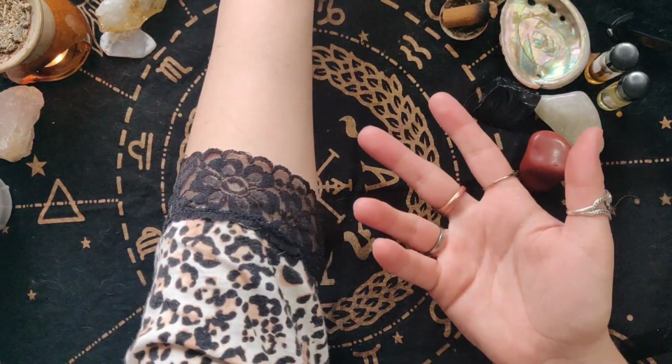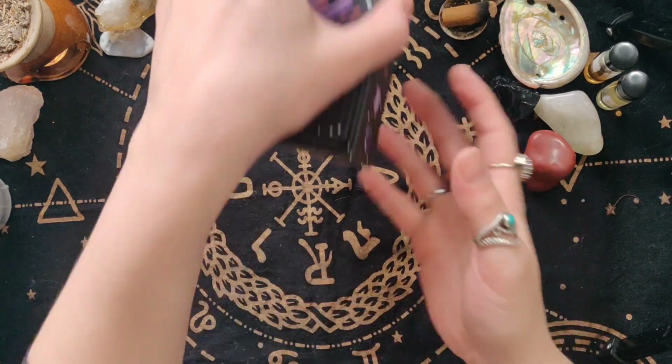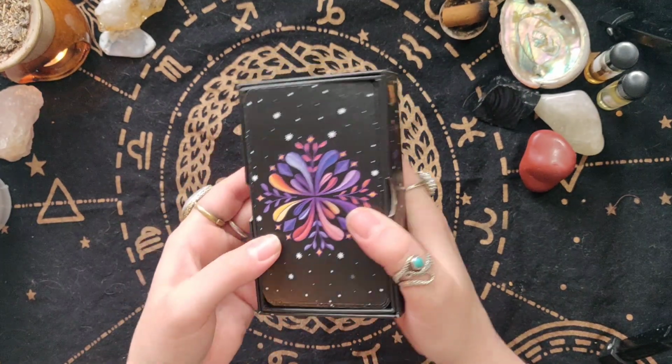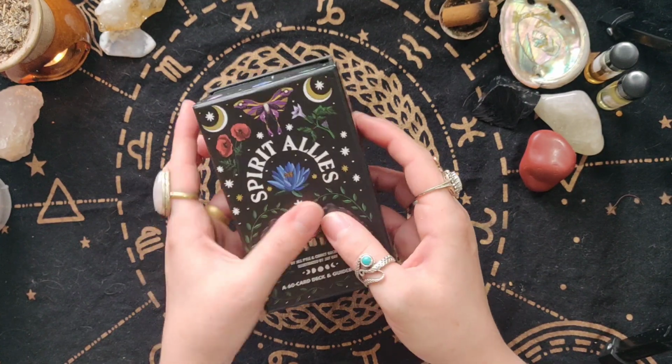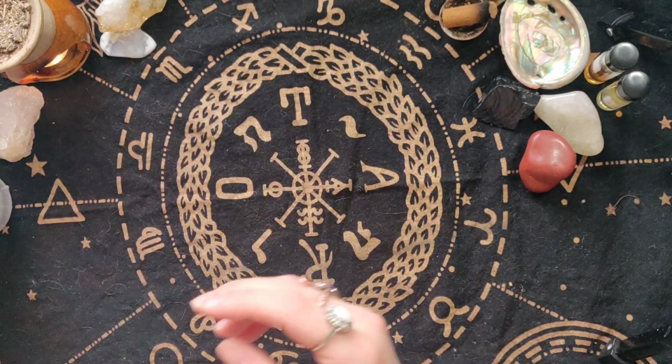I spent money on it. I'm going to use it. It's like the Yogic Path Oracle. If I spent money on it, I'm going to use it, until I can find a better home for it. That's just how it goes.